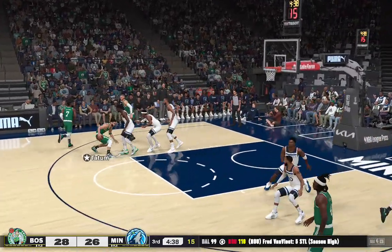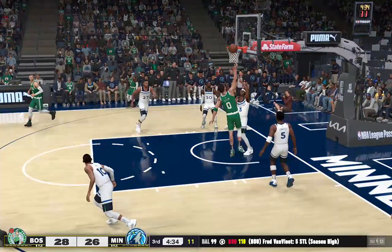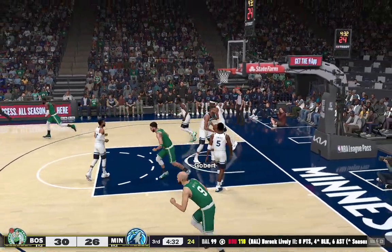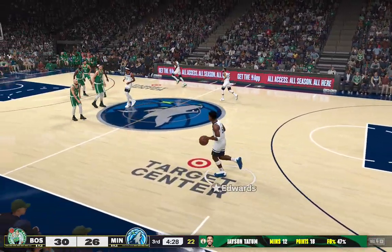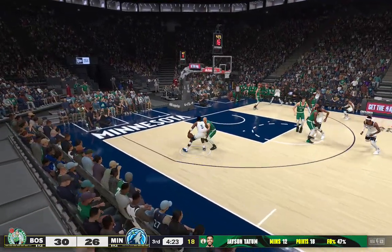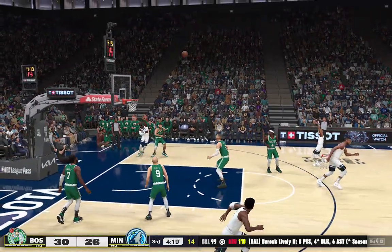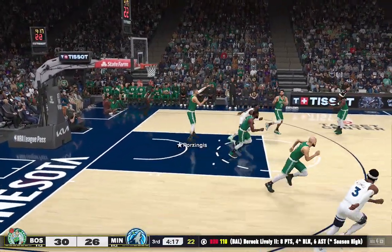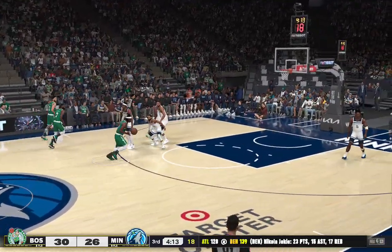Brown passes to Tatum. Tatum showing off the strength. Yeah, their defense is starting to wear down. That's 3 straight buckets at the rim. Left side, Edwards. Outside Conley. This one for 3. Porzingis grabs the board. And just terrible defense. I don't know how he missed that shot.